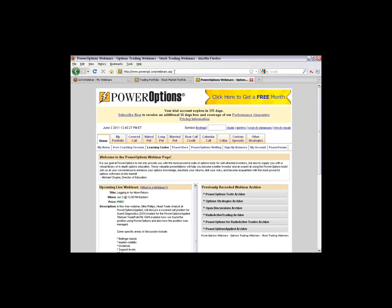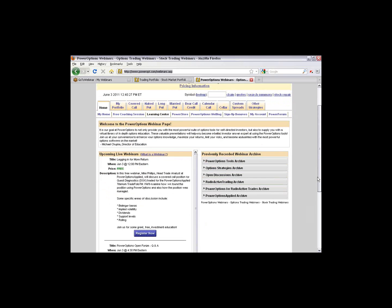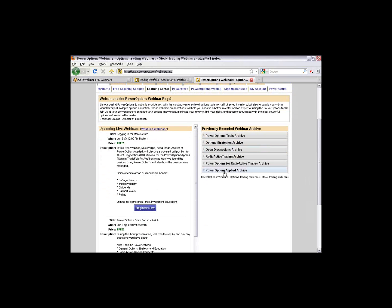Now, this is a public page, by the way. This link up here that I'm going to send to everyone right now through the chat window, powerop.com/webinars.asp, is a public page. What I did is showed how you would navigate to it if you're logged on to your Power Options account. For those of you who may not have a Power Options trial right now or a subscription, let's send that to the entire audience. It's a public page. You can access all of our archive presentations.